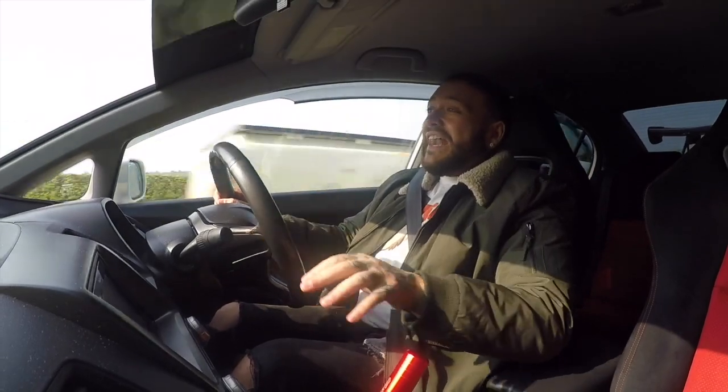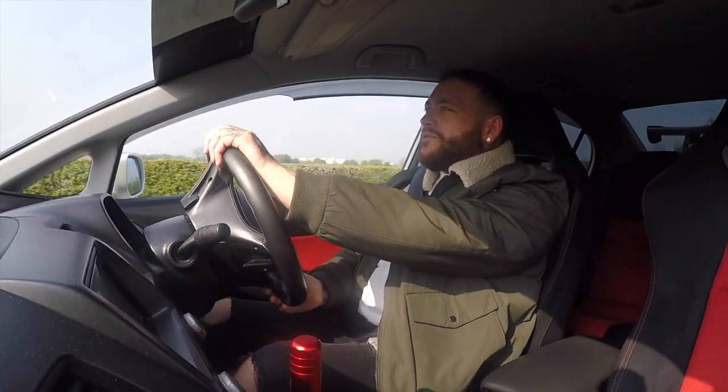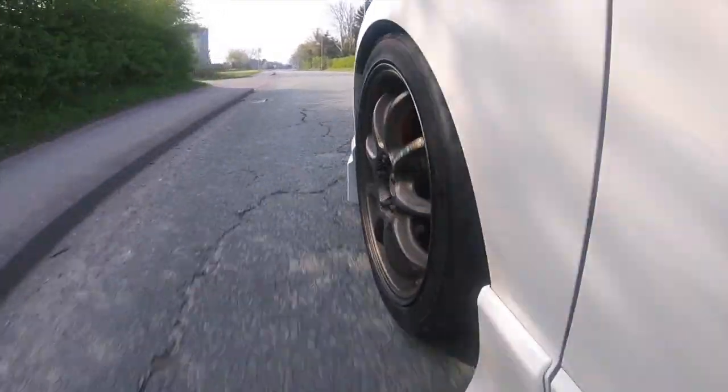because if you've ever been around one or had the pleasure of blipping one down a B road, you know exactly what I'm talking about, where you get this sense that the thought was in the underneath. They just took the shell, the Civic shell of the four-door, but really made it into something really special. And that's what it feels like.